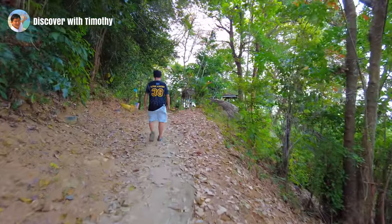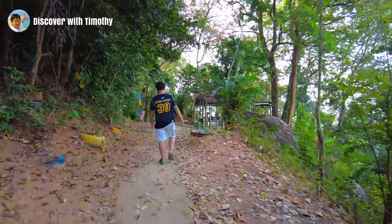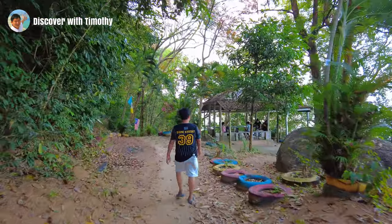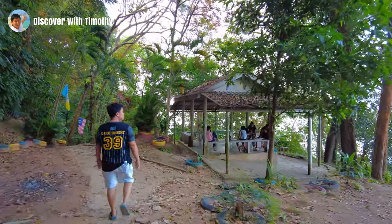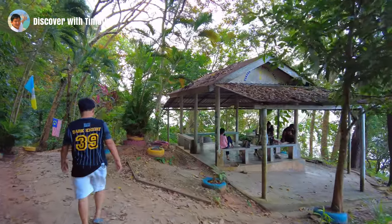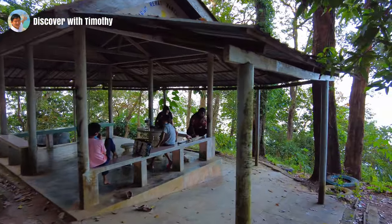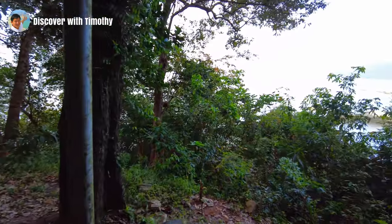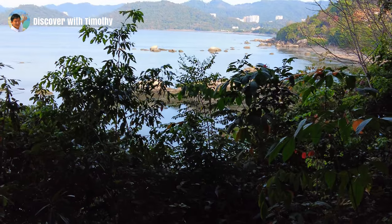There is a stopover shelter up ahead. It was already there when I last visited in 2004. I remember from that shelter, I can catch a view of the beach at Pantai Esen. I will see if it's still visible today. Not too much, but yes, it's still visible somewhat.